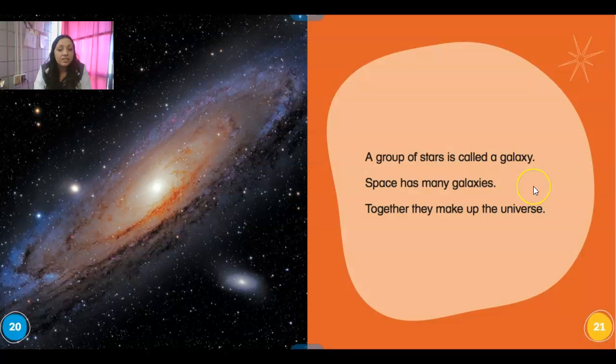A group of stars is called a galaxy. Space has many galaxies. Together, they make up the universe. So if you think about it, we're on this little planet Earth, and Earth is part of our solar system with the planets that go around the sun, and that sun and all that part is part of a galaxy called the Milky Way galaxy, and then the galaxy is just part of the universe. So it's so huge and expands in space.